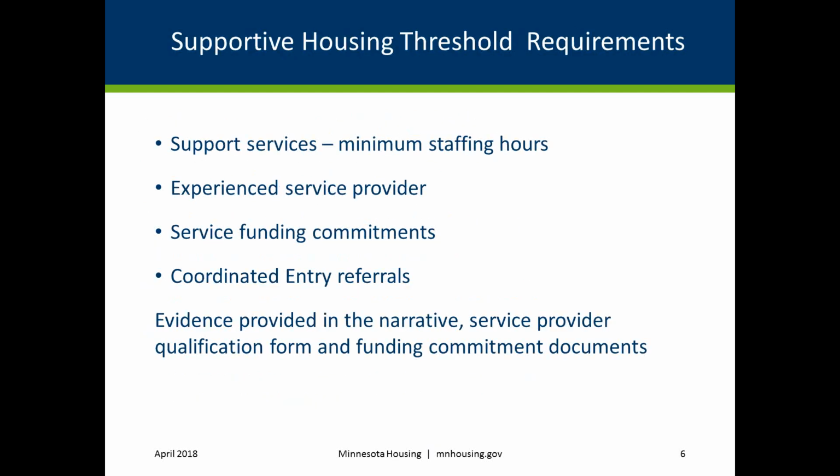To qualify for the high priority homeless points, all applications must meet the threshold criteria, which includes: for support services, the level and type of services offered should be appropriate for the needs of the population to be served, with a minimum of tenant service coordination of an average of 2 hours per household per week.